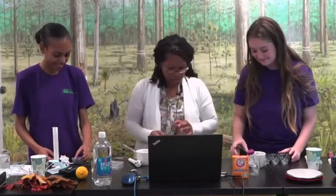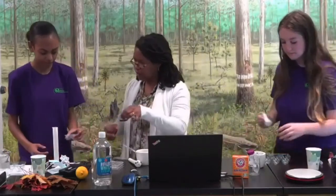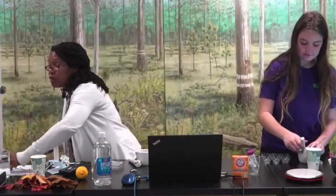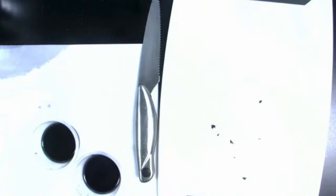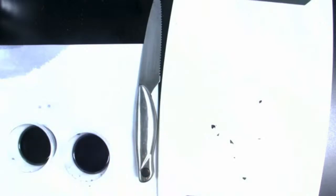Yeah. Okay, so now we have our extract. And so maybe let's take a look at it under the, what's this called? The Elmo, to see what it looks like. So here we have this nice red, purplish color. All right, so now the question is, now we have our anthocyanin. What happens if we add different things? So we're gonna use this one because I think it's gonna be easier to see. I think that's gonna get too wet.